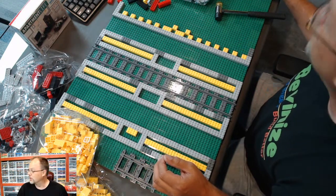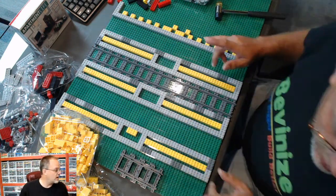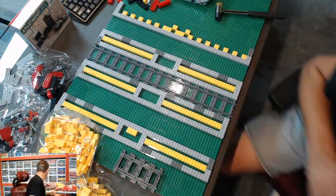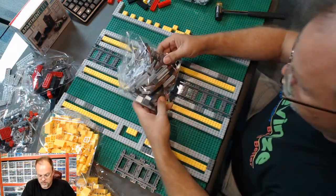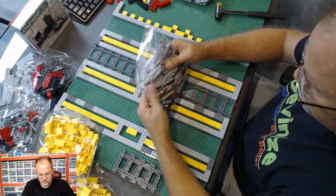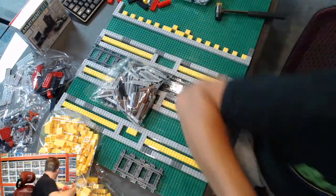Okay, now we've got to start doing a little bit of tile work. Where did I put the tiles? I do believe this is them. I don't see, I need some 1x4s also.